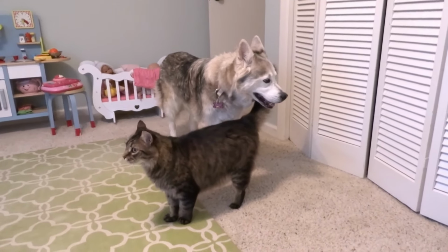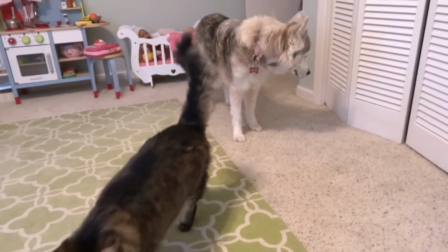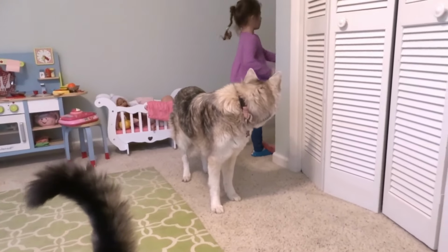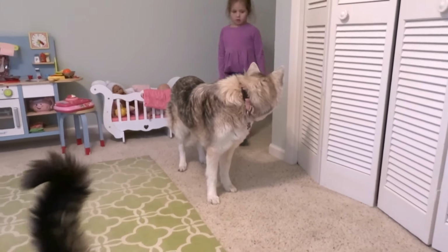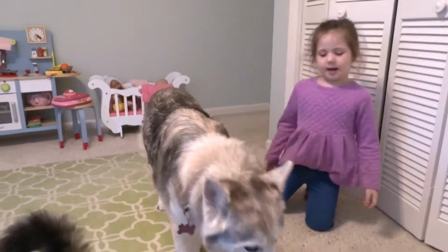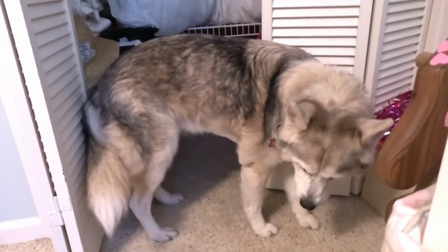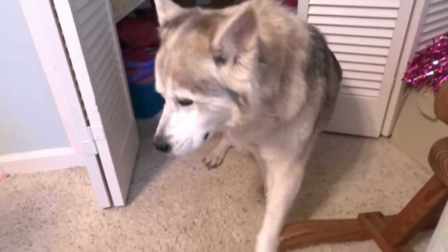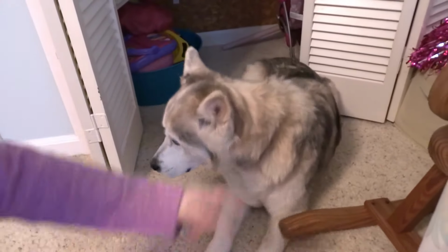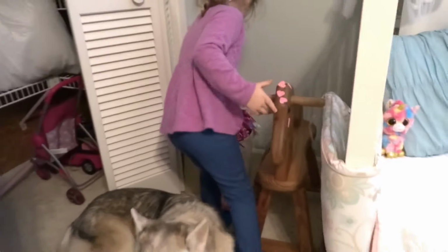Got some visitors. Who is this in here? Our cat. Is that your puppy? Yeah. What is her name? She likes to sleep in this closet quite often. Yeah. This is our messy closet. And here's my toys. Do you want to show your not messy closet?